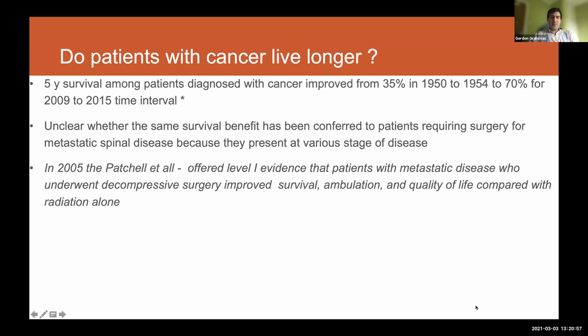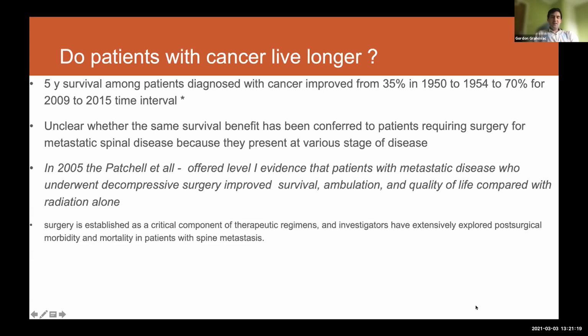Since 2005, when the patch completely redesigned our way of treating patients with metastatic spinal cord disease, we started doing more decompressive surgery, and especially instrumented surgery, which significantly improves survival, ambulation, and the quality of life of our patients, compared with radiation alone. Surgery is now well established as a critical component in therapeutic management of the patients, and has been heavily investigated by different authors, who explored post-surgical morbidity and mortality in patients with spinal metastasis. But the main goal of the surgery is always palliation. It's never curative.